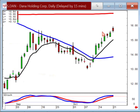Dana, same scenario. There's your bullish flutter kicker. There's your breakout of the 50 in this downtrend with a good little gap up. Might see a J-hook pattern now that you're up here. So if it opens lower tomorrow, you might take some profits and then just see if there's a J-hook pattern setting up for the next leg to the upside.